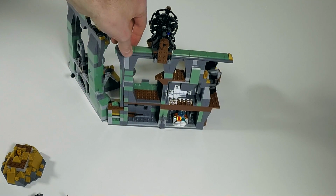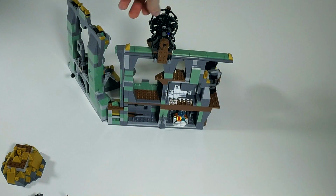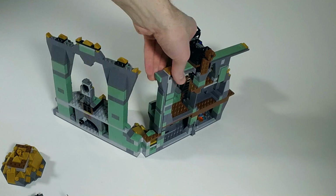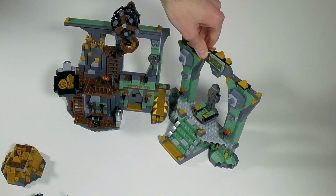It's kind of boring. Wish they had added some other details into some of these other spots to liven things up a little. All right, moving back to the front.